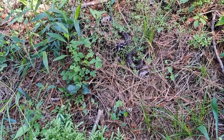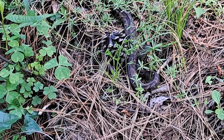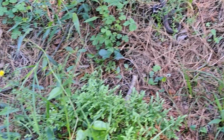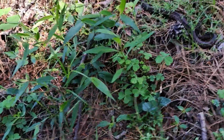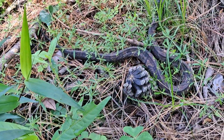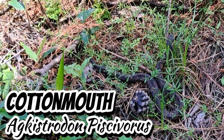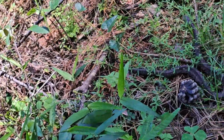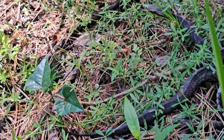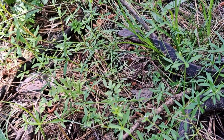Okay, so unless you have great eyes, you just don't always see snakes, but here's one, and I don't know what he is yet, so we're going to find out. We don't want to go grabbing when we don't know what they are. Oh, and he is, in fact, a cottonmouth, to tell you the truth. This is a cottonmouth. Oh yeah, he is a little cottonmouth, isn't he?